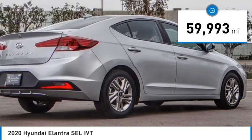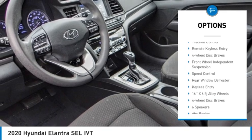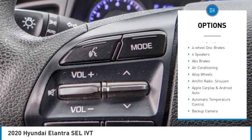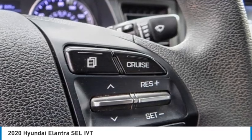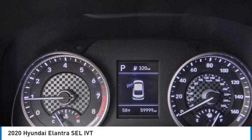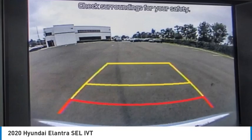Here are some of this vehicle's great options: electronic stability control, alloy wheels, brake assist, traction control, remote keyless entry, four-wheel disc brakes, front-wheel independent suspension, speed control, rear window defroster, keyless entry. Drive away with a great deal on this vehicle. Call or stop in today.